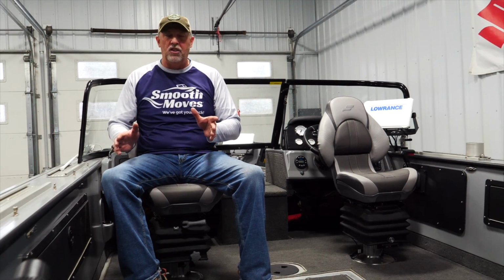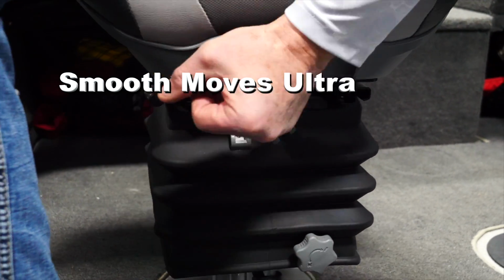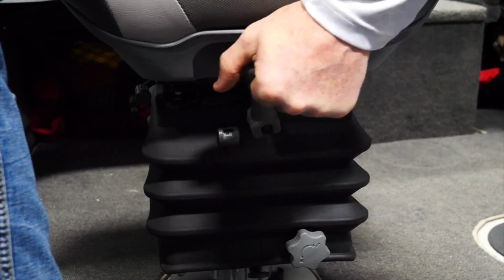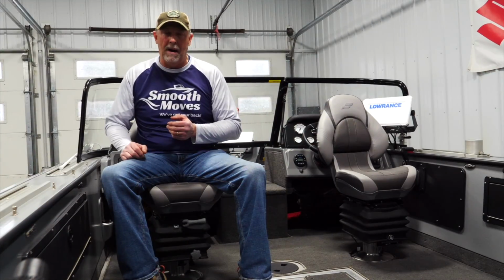And that's what I'm sitting in right now, the Smooth Move Ultra, and we mount this on the passenger side of our boat. The reason we do that primarily is that there's typically no electrical power routed to the port side of a fishing boat. So the Ultra doesn't require any power. It's a perfect place to put this seat. It still can be adjusted very quickly and easily to the person's weight, and that happens just with this little knob down here. You can turn it clockwise to increase the spring tension or counterclockwise to decrease the spring tension. So it's real easy to adjust on the fly. So the Ultra, we typically will mount on the passenger side.